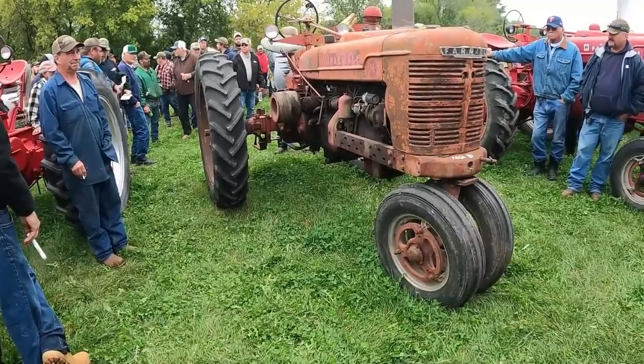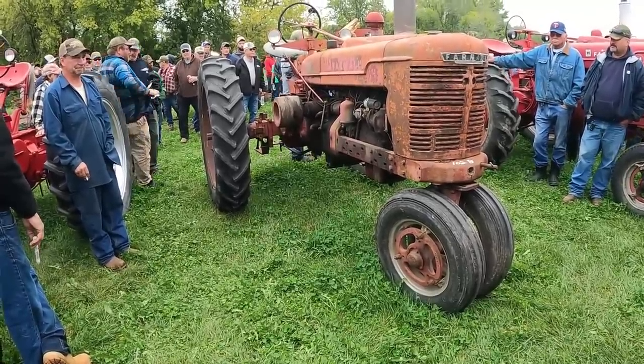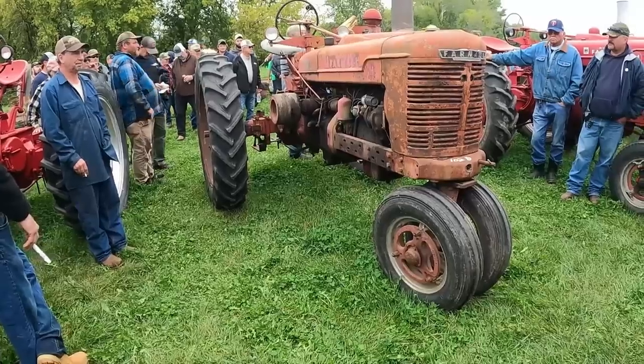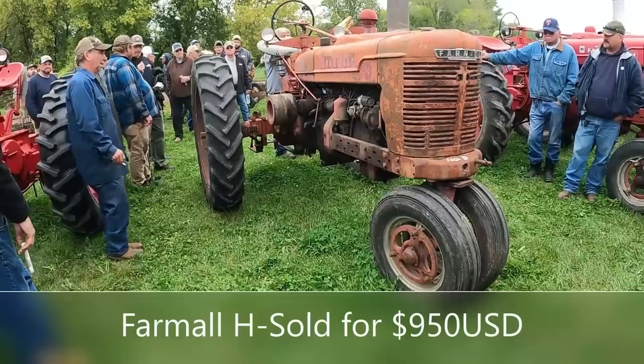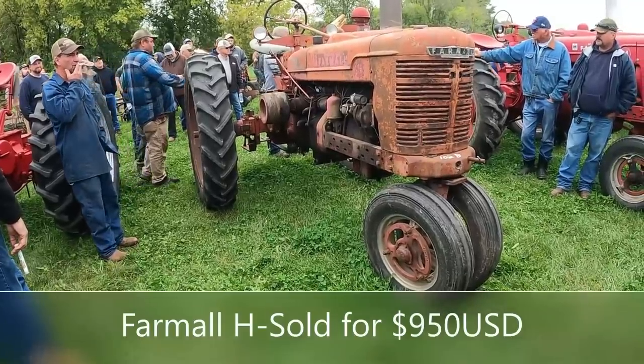850, 900. I'm going to get 900, but I get 850 on a good tractor here. Now 950. Now 1,000. I'm going to get 950, but I get 1,000. Here we go. Sold at 950. Just got her done. Appreciate it.